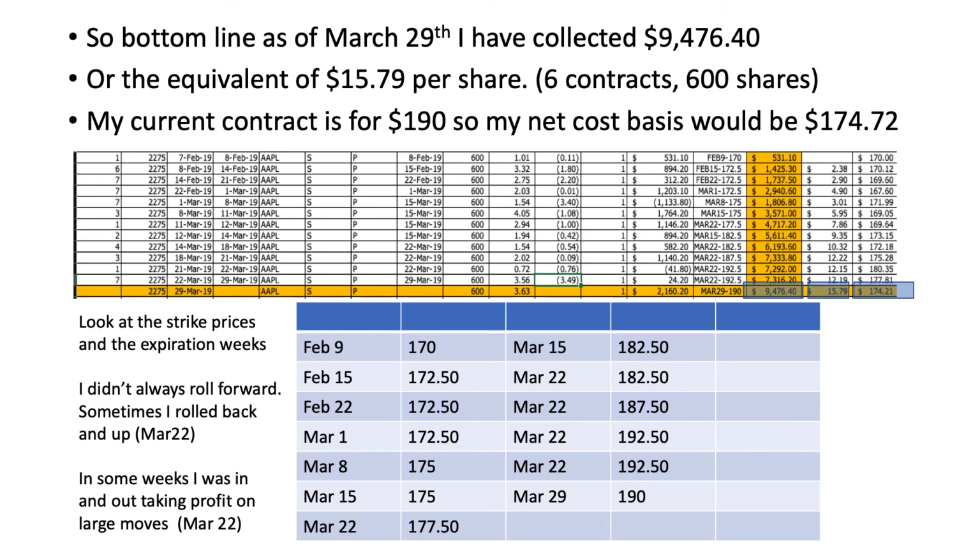The only mistake on this page is that my current option is not March 29th, it's April the 12th.